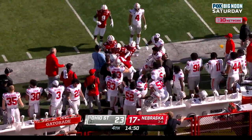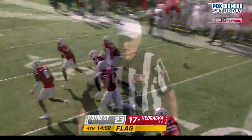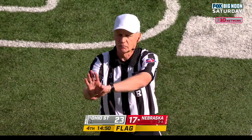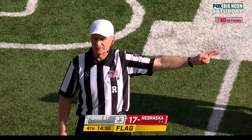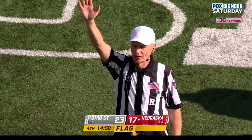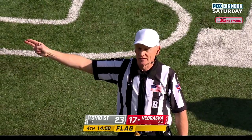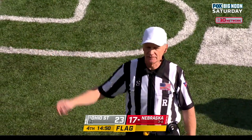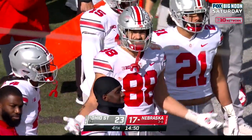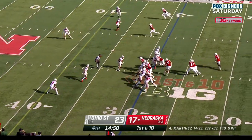And Nebraska is in business. Flag on the play. The result of the play is an interception. During the return, illegal block in the back, defense, number 8. After the play's over, personal foul, late hit, out of bounds, offense, number 88. That 15-yard penalty will be enforced. It's first down, Nebraska. First down at the 29.